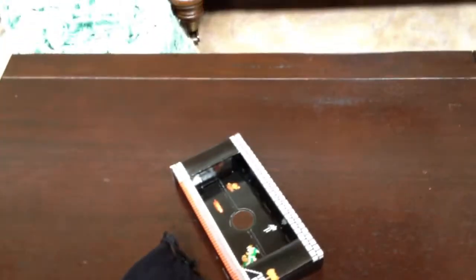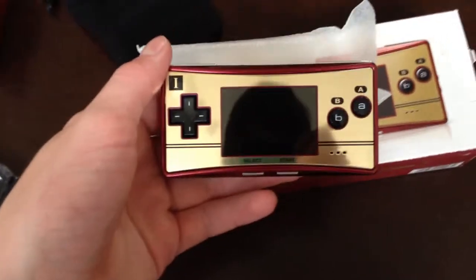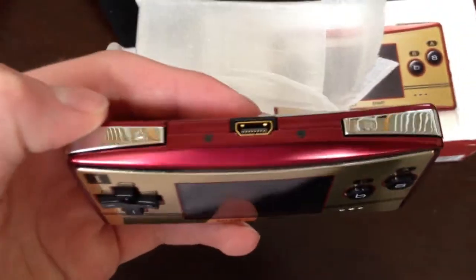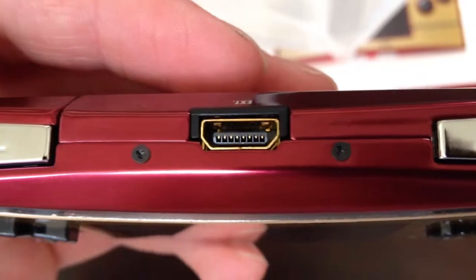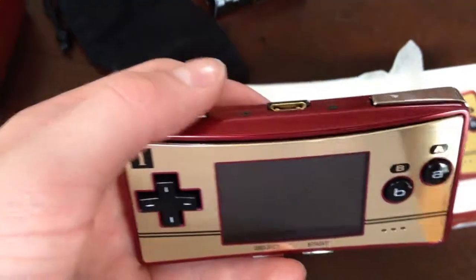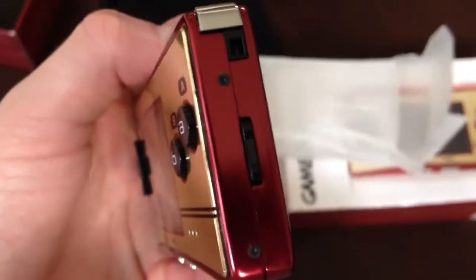we have the... I hope you guys can see this. Here is the very shiny Game Boy Micro. Only played it for a test run. Has your L and R buttons, your charging port, B and A buttons, select and start, the cross panel. Also, it's red and gold like the NES, I believe, or one of the versions. It has your little volume, which can also be used to adjust the brightness. There's a select button too. If you put those two together, like if you hold this and then press the volume, it changes the brightness, in case you didn't know.